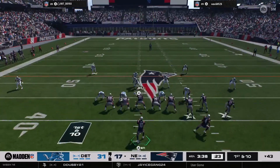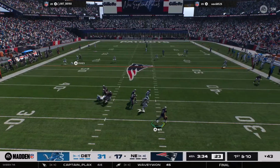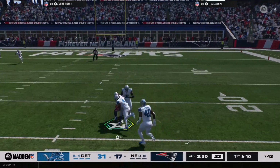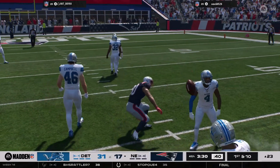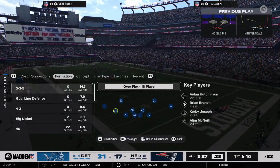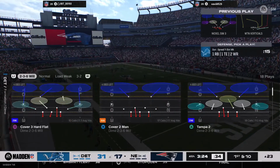May now on 1st and 10. He'll air it out down the middle. He's got it. And they're going to move this ball inside the 25-yard line. A big play and a much-needed one as well. It's a gain of 34.